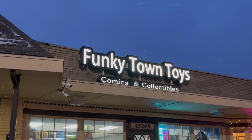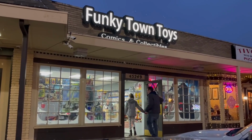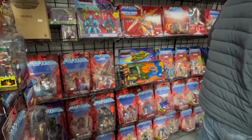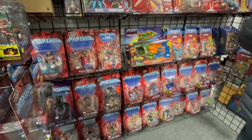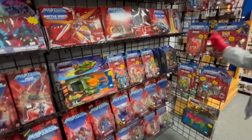Okay, so after we left Second and Charles, we stopped over at Funky Town Toys, which is another local comic and toy shop close to us. They had a little bit of everything. Collectible-wise, they had a little bit of everything. Pop-wise, we'll show the pop section in a minute here.